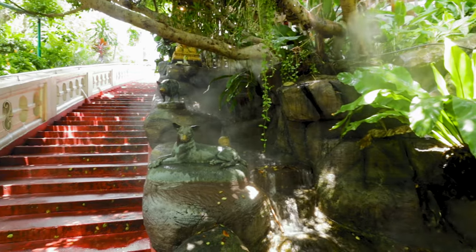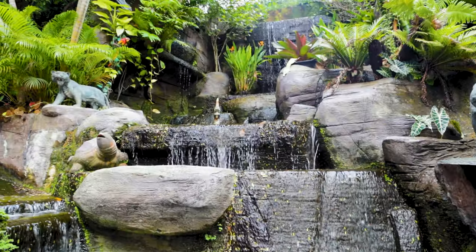And it is over 300 steps, but they're a very shallow gradient. I wouldn't say it's a challenge. And you have these beautiful water features next to you. You don't need to go fast. Just relax and take your time to the top.